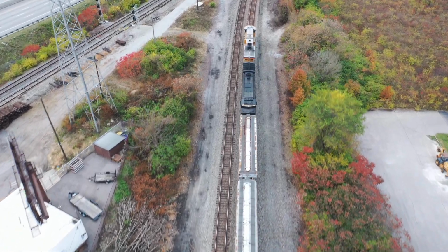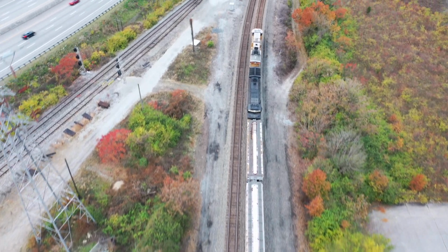We'll follow it as it passes NA Tower and continue south towards Queensgate and the Guest Street Yards.